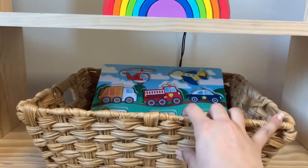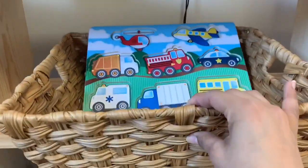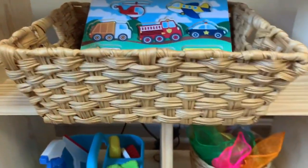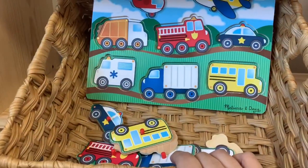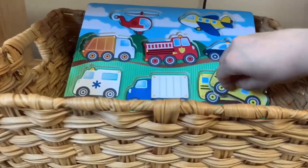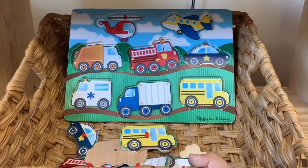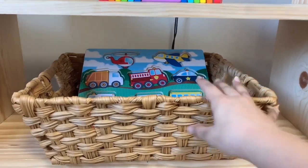Below here, I have puzzles. I always like to rotate a puzzle so he doesn't get bored. Right now, he's loving these little vehicles. And he'll take this to his table. He'll take all the puzzle pieces out and just start working on his puzzle. I like to have it like this so he's intrigued to actually finish the puzzle, because if you have them already finished, he's not going to want to do it. So I always make sure that I have them emptied out, and then that way he's intrigued to want to play with a puzzle.